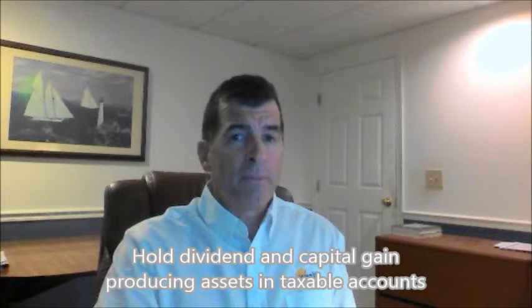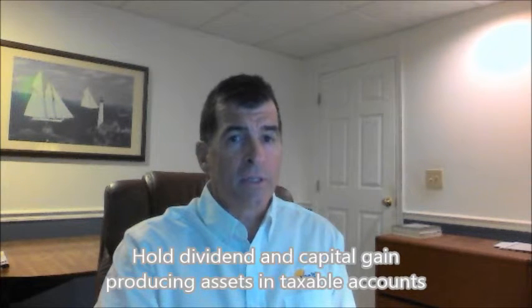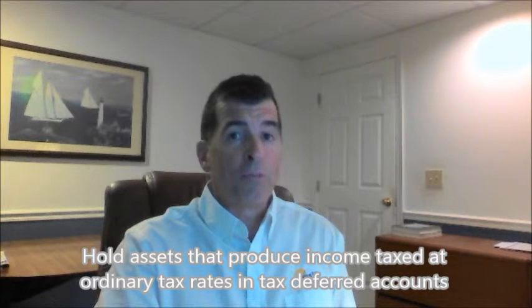So assuming the same investor earned 5% in dividends or capital gains instead of ordinary interest income for the year, their real after-tax yield is now 4.1%. Much better than the 2.8% if that income were taxed at ordinary income tax rates. That's an increase in after-tax return of 46%. That's equivalent to almost $18,000 additional income over 10 years for a $100,000 portfolio.